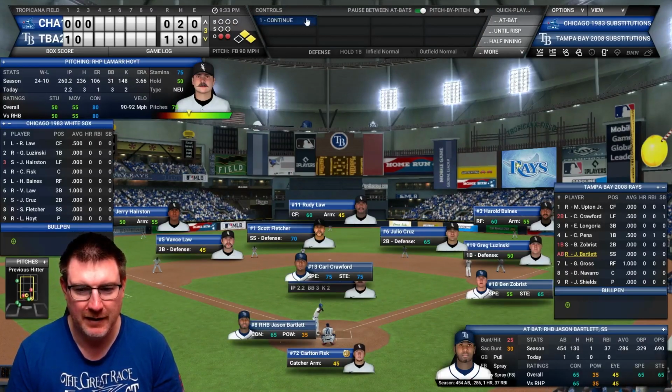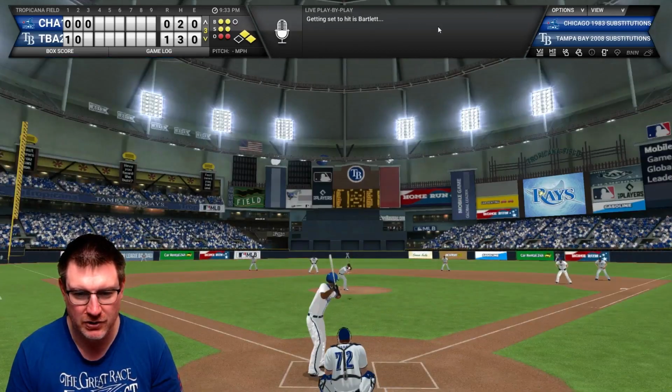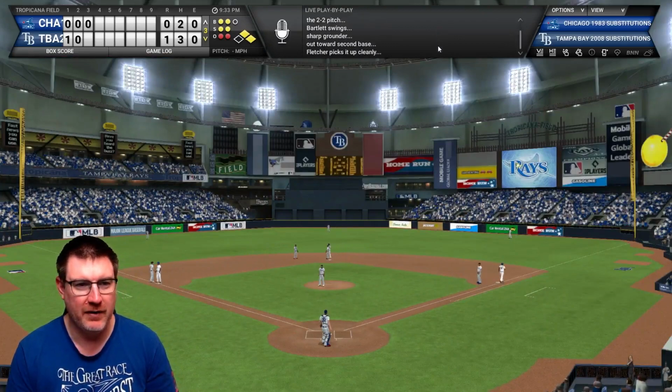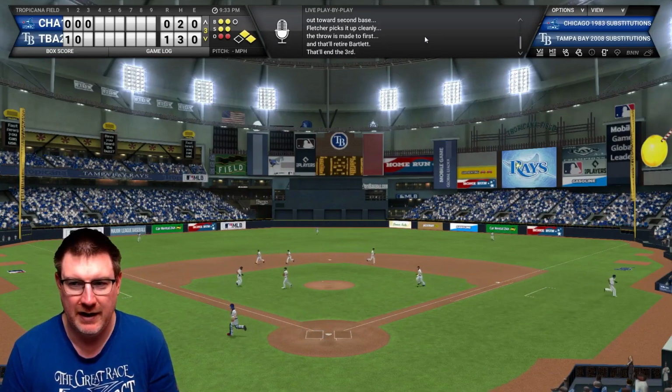Jason Bartlett to the plate. He is 0 for 1. A 2-2 pitch. Bartlett, is that going to get through? No, it's not. Easy done by the shortstop. And that'll do it for the third. So still a 1-run game.